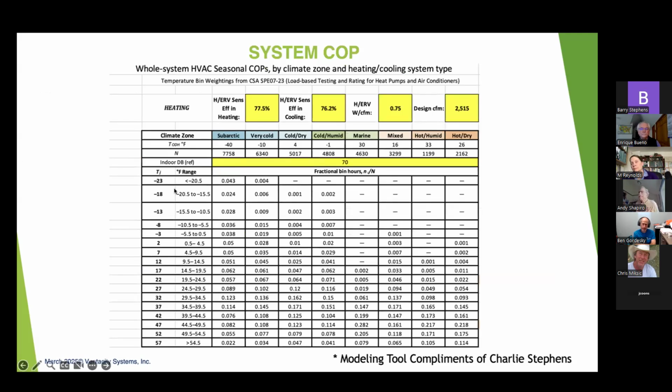So what you've got on the left here is all of the different temperature ranges for the climate zone and temperatures. And then you've got here your climate zones. So in very cold, it's going to be 0.4% at minus 23, 0.6% at minus 8, and so forth, all the way down to 13, 14% at 37, and so forth. So you've got very cold, cold. Mixed is going to be mostly in the higher temperatures. Everybody follow?